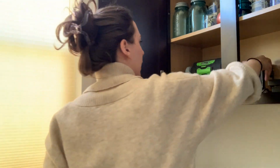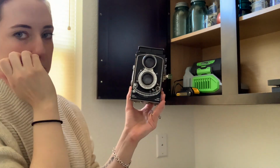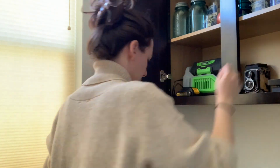And then I have this old camera that was my mom's and now it's mine, and it's going to be a cool vintage piece on a bookshelf. I am a minimalist, but I do like having some decor. So this is going to be part of some of the decor. And that covers this bottom shelf. Let me go ahead and put everything back and we'll move up.